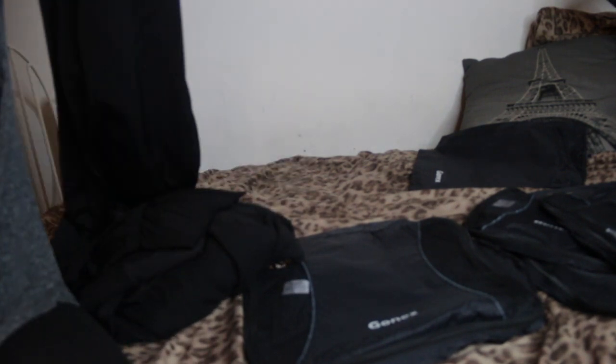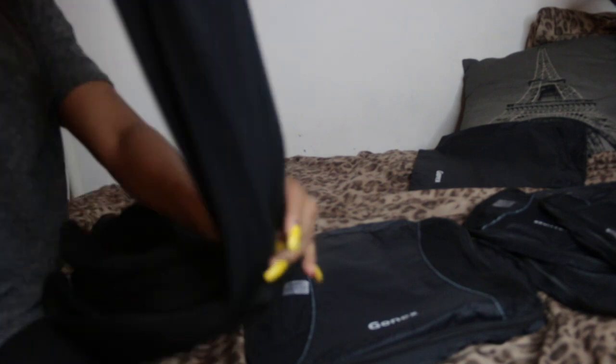So we're going to start off with this long jumpsuit. This jumpsuit is fabulous.